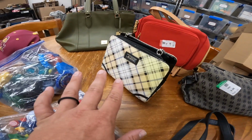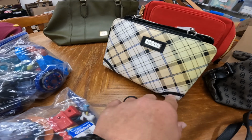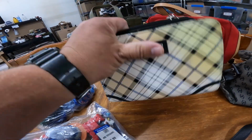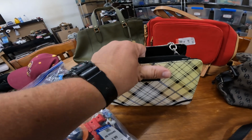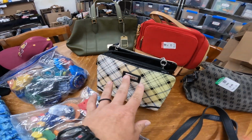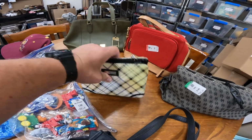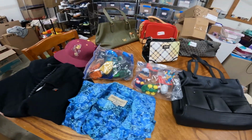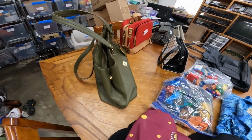And the same thing with this one right here. This is a Mishi one. This one was pretty cheap too. I think this one was $4.99. I think yellow might have been discounted too. I probably can get $15, $20 for this one. Pretty small. That one should be really easy to ship. Pretty good shape.